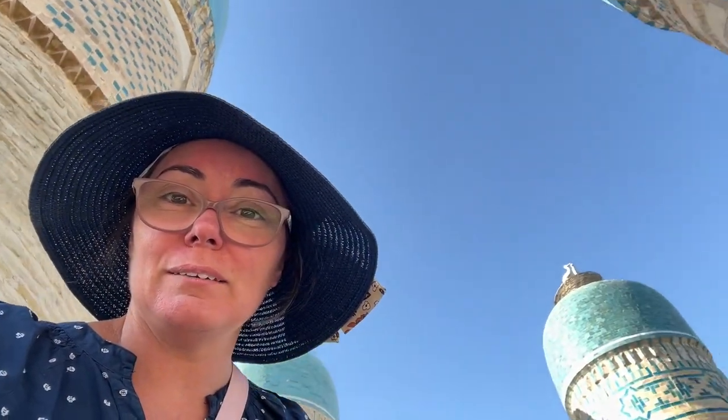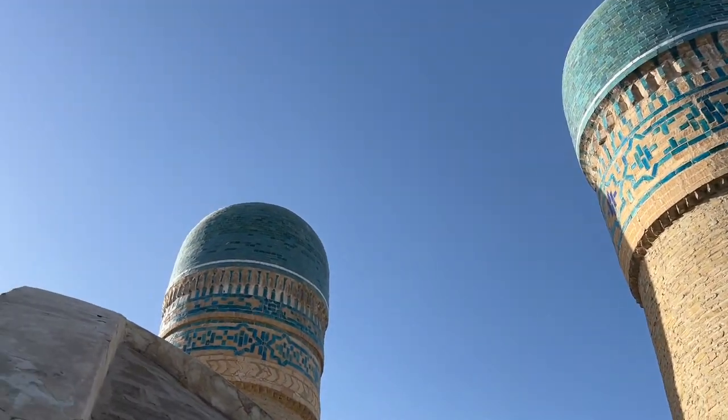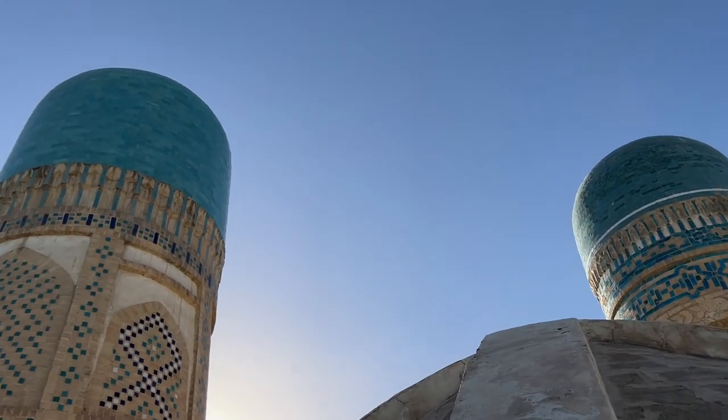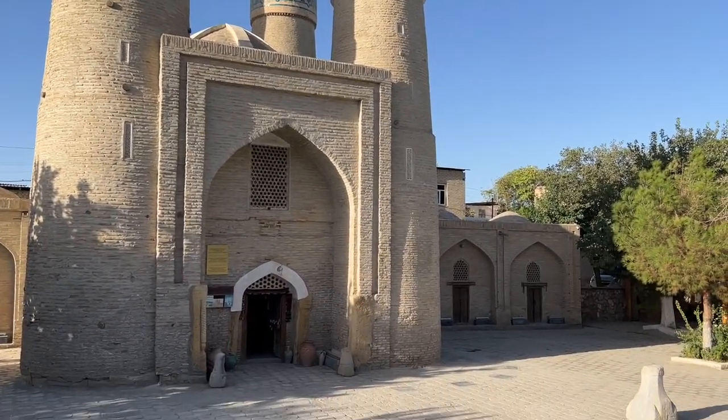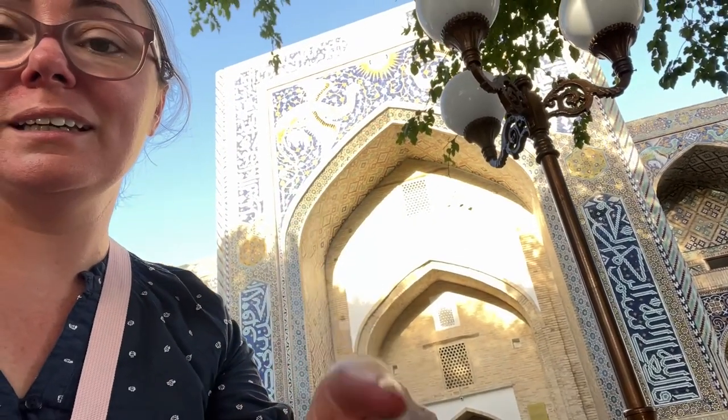You're able to pay 5,000 som and climb up top and have a look at the pillars. Oh, this is so cool. Across Nodir Devonbegi Madrasah, and I don't know if you can see, but there's some really cool birds in the tower work up there. Oh, so every time I look at a different building here, there's just something else that I see that's just absolutely amazing.